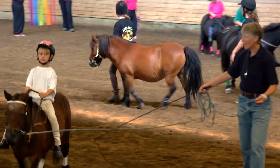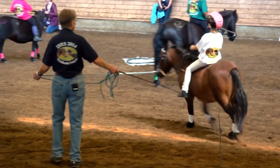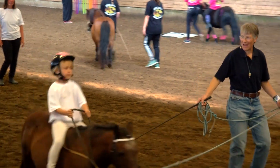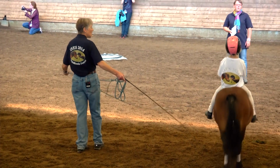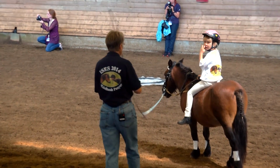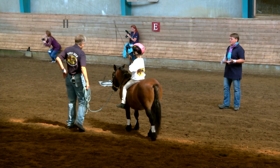So we have Sille here sitting on Katjan, slightly leaning back. Mette used to say they have to imagine they're sitting in a comfortable chair. Relaxed lower back, relaxed leg. We don't want them clinging on with the legs. And she's doing this very, very nicely. If we have a child that gets unbalanced, we move the pony directly into the walk again, because we don't want the tightness. We want the kid to be relaxed.